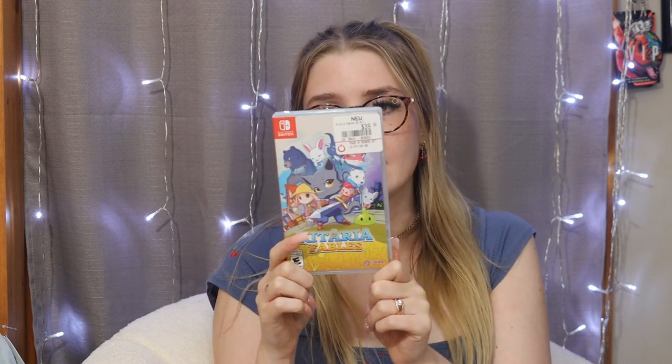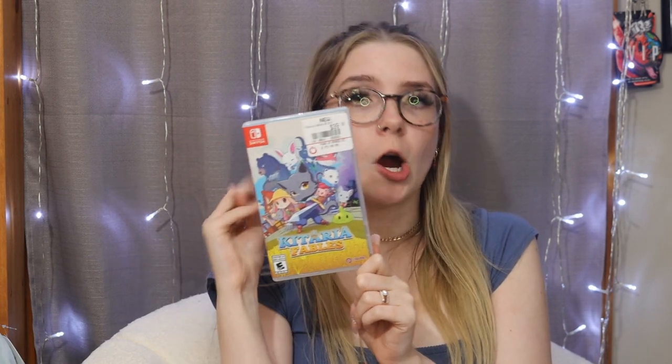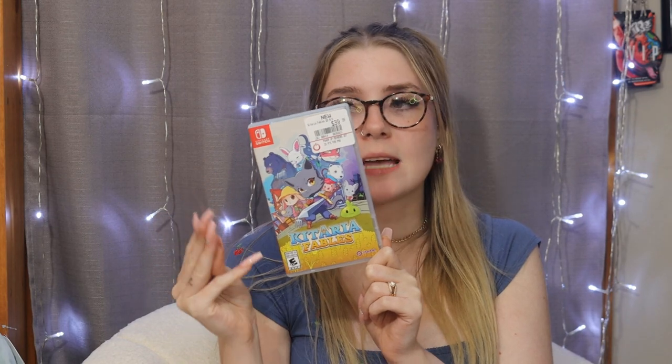The last game that we have in this pile is Kitaria Fables. This looked like a Harvest Moon type of game, except all of the villagers are animals, so it was like Animal Crossing meets Harvest Moon, and I was really intrigued by it. They were advertising this a lot on the screen at GameStop when it was coming out, so I really wanted to pick it up, and I was definitely peer pressured into buying it, but yet again, I have not played it yet.